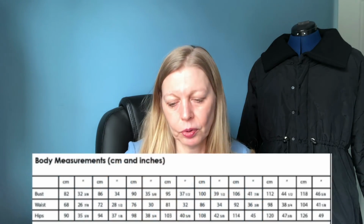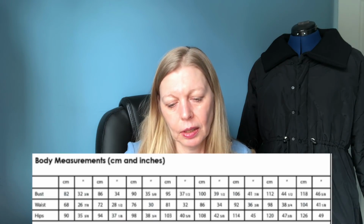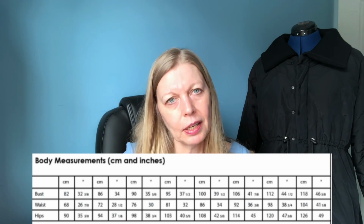This pattern is actually recommended as an intermediate sew, and the sizing goes from a 32-inch bust up to a 46 5/8 inch bust. That's your body measurements, a 39.5-inch bust up to a 53 3/8 inch bust. So you've got a lot of ease in this, and I did actually end up taking it in a little bit at the sides because it was too much ease for me. So yeah, you've got lots of options for this one.